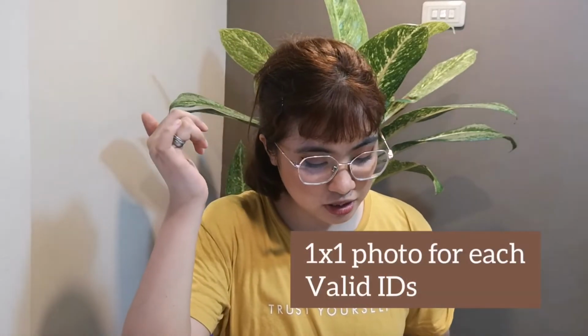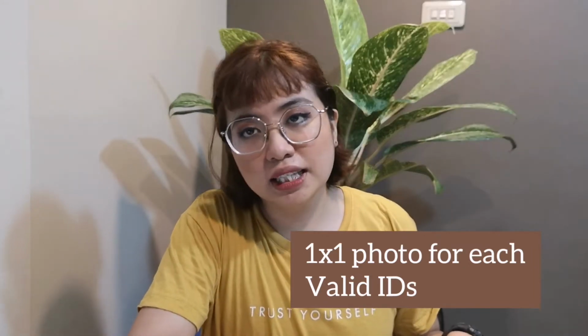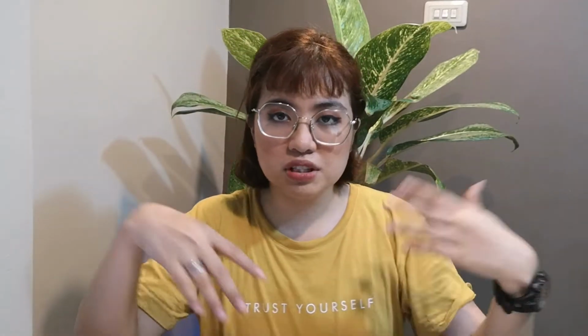You have to bring also your 1x1 picture just in case they need it. In my requirements here, I think it's needed. And then also bring valid IDs. When you arrive in the government office, they hand you a form, and you just have to fill it out, and make sure that your files are complete and arranged. And then the officer there, the government worker, will also help.